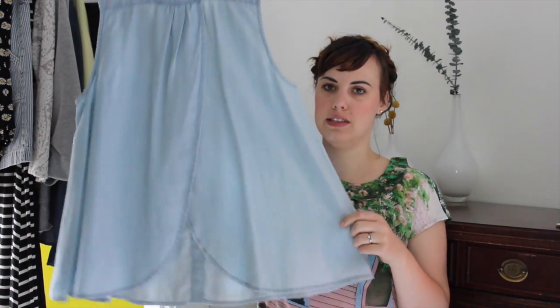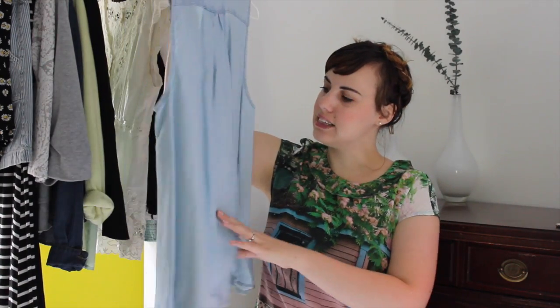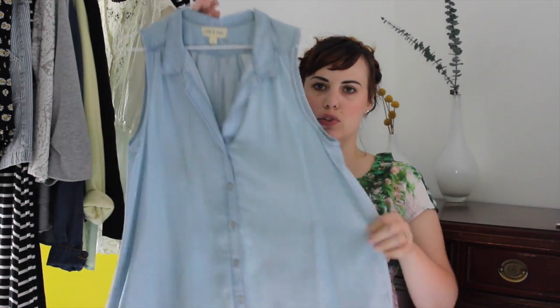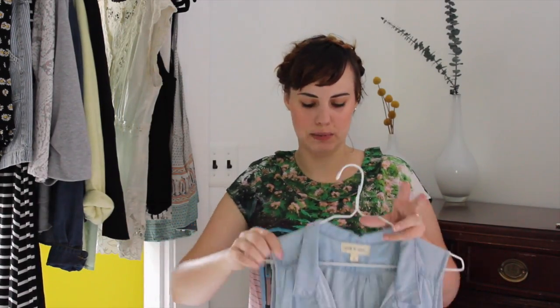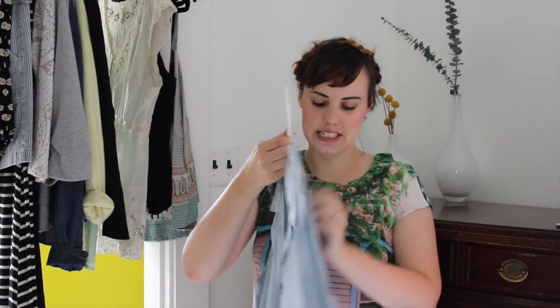I really love that tuxedo split back look, but this one, I just didn't end up liking the way that it was as much. Again, it's sort of almost trapeze, so when you have large breasts, it kind of just goes off from there, almost looks a little bit maternity. So I just found that I was always wearing the other chambray and I wasn't really wearing this one, because in the end I liked the idea of it splitting open in the back, but I didn't really like the way that it looked on my body type.